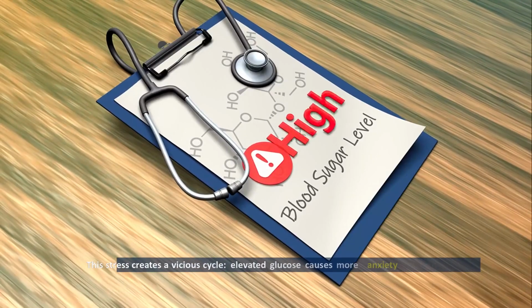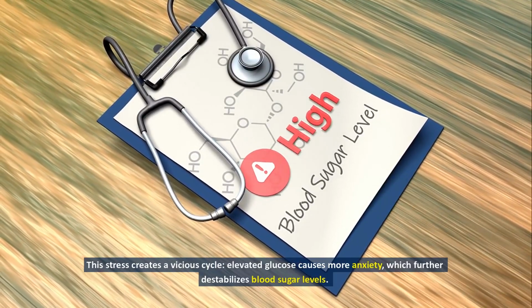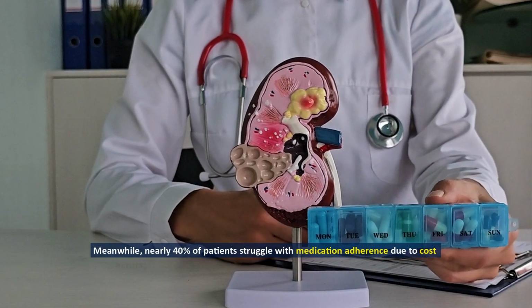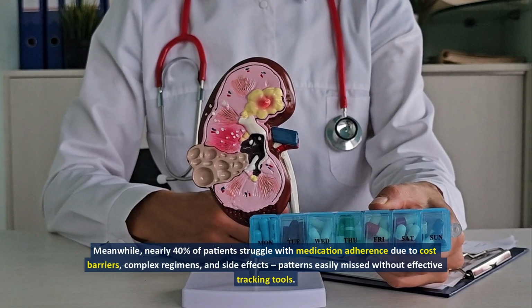This stress creates a vicious cycle. Elevated glucose causes more anxiety, which further destabilizes blood sugar levels. Meanwhile, nearly 40% of patients struggle with medication adherence due to cost barriers, complex regimens, and side effects.